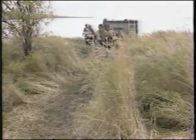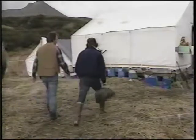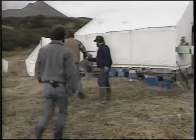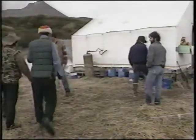We have some decent weather. Yeah, it's starting to break up a little bit. It was pretty bad over in King Salmon. All right. There you go. There's your tent over there. Okay. Feel comfortable, and I'll be here. Come on over and have a cup of coffee. Sounds good. We'll do it.